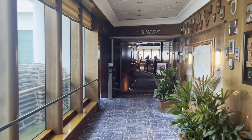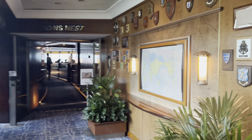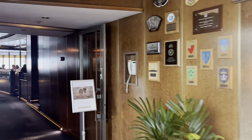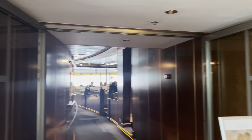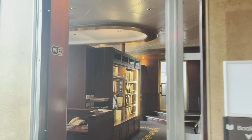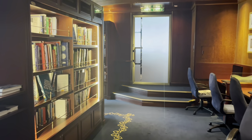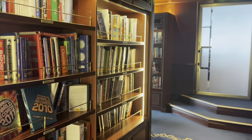The ship itself, it does need a little bit of TLC. It is a very old ship, but actually it's not showing too many signs of wear and tear, I wouldn't say. It was very clean throughout. I spotted one thing, which was that there was one toilet out of order when we were on board, which is absolutely nothing, is it really, in the grand scheme of things. Plenty of places to get a drink, plenty of places to sit down.